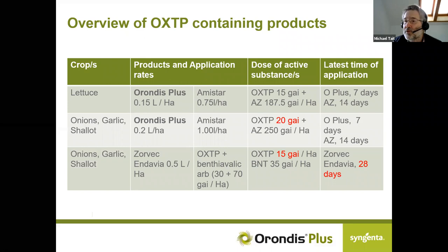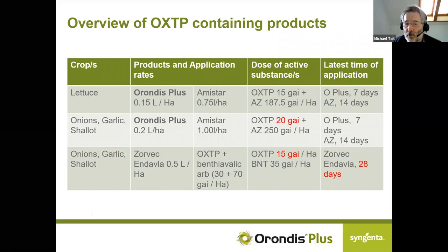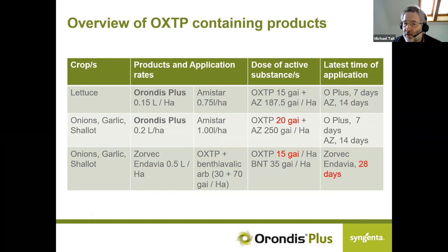So this little table here gives you a bit of a comparison, particularly in the onion crop, where you've got two materials you could use. You've got Arondis Plus with Amistar, and you've got the Zorvec Endavia from Corteva. The Zorvec Endavia combines oxathiapiprolin with benthiavalicarb. You'll see there are slightly different rates of OXTP used by these two products. And of course, they have slightly different capabilities because of their partners, Amistar in our case, and benthiavalicarb in the case of Corteva. That addition of the benthiavalicarb means that with Zorvec Endavia, you've got a 21-day PHI, whereas with Arondis Plus and Amistar, it's down to 14 days.